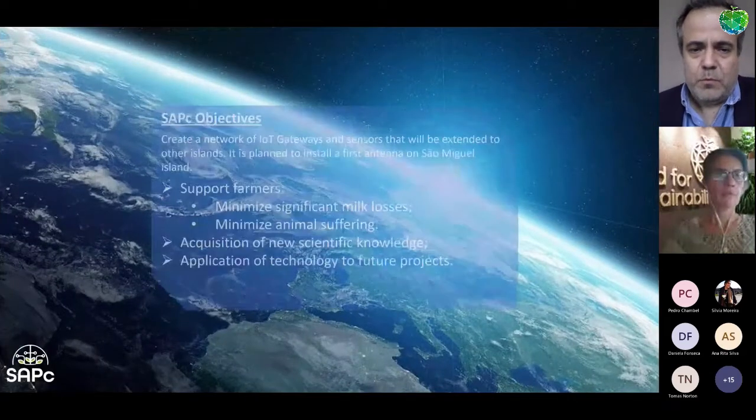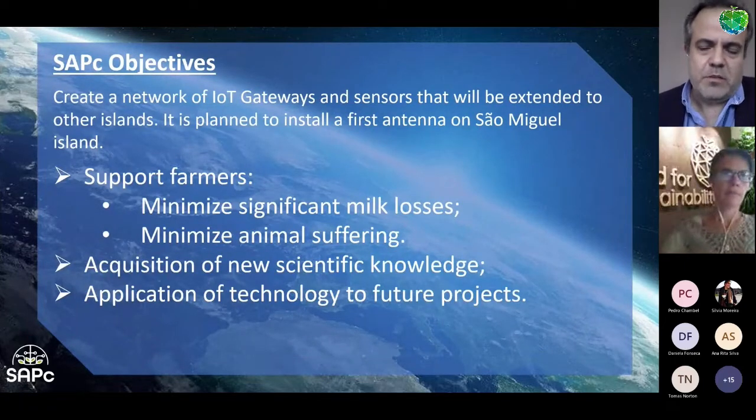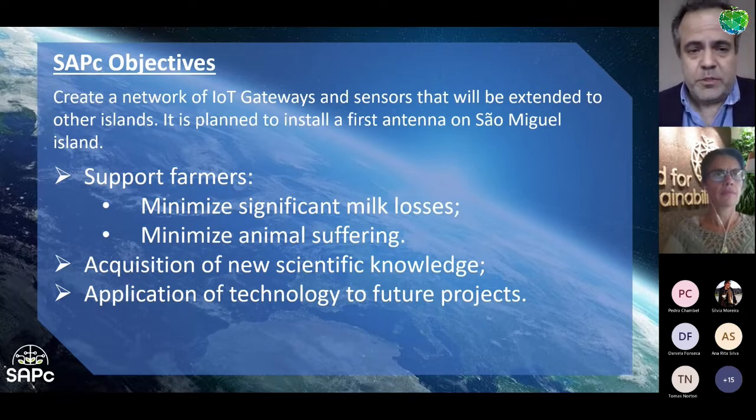So this project SAP is a system that is creating a gateway of Internet of Things here in the Azores, which is starting in Terceira, then we'll go to São Miguel. It's a project together with Unicol, which is the largest here in Terceira, a company that collects the milk and processes up to a certain stage the milk from the cows. And it also has a big support from the local regional veterinary lab, and also farmers. So this is done with all the stakeholders.